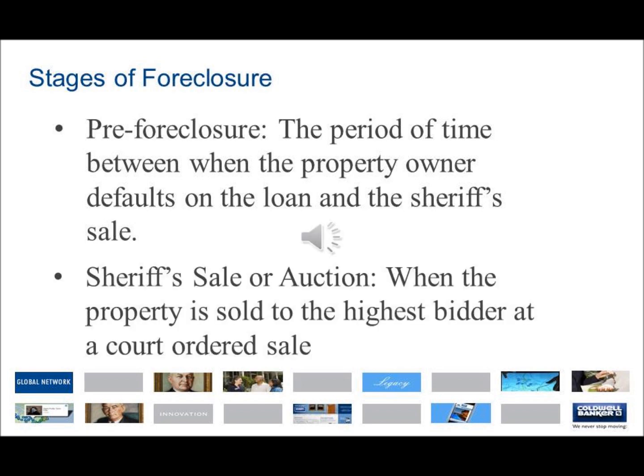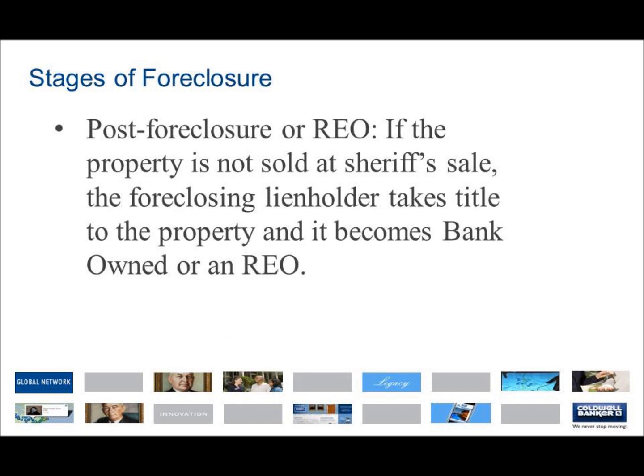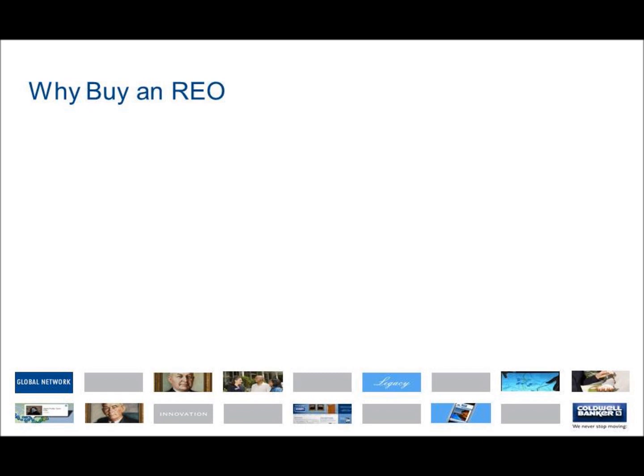The second phase is the sheriff sale or auction. This is when the property is sold to the highest bidder. Buying properties at sheriff sale is not for the faint of heart or the novice investor. You're not allowed to inspect the property, and it's easy to get caught up in the excitement of the auction. Should the property not be sold at auction, the bank or government agency that foreclosed becomes the legal owner of the property.